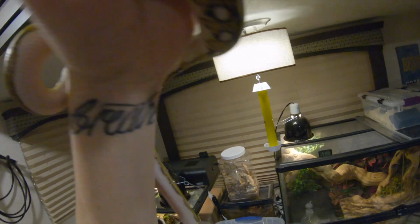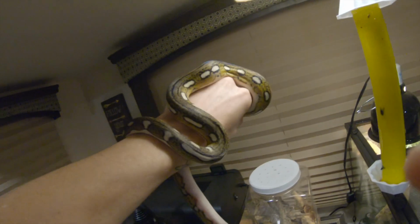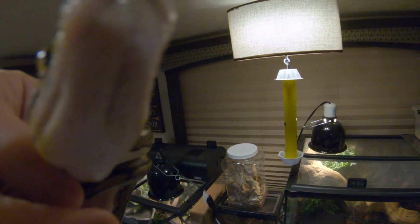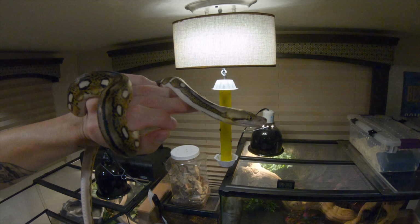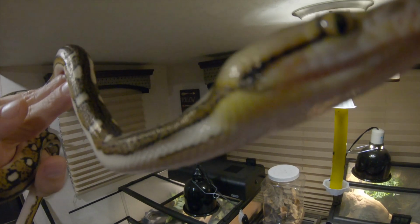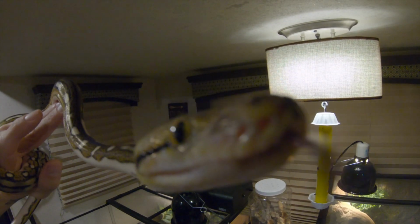All right, guys, so this is my reticulated python. Let's keep her away from this fly trap. We've had some flies in here lately. Try to get a good look at her. This is Nikki. She's my reticulated python. She's gonna be huge someday, but for now she's just a little baby.